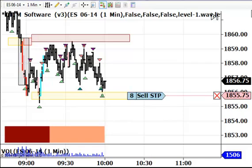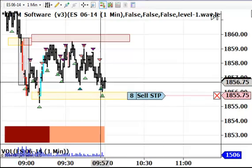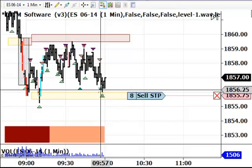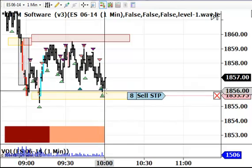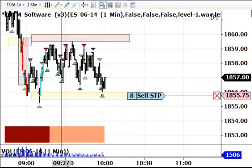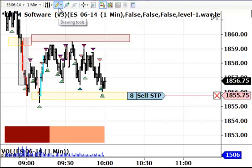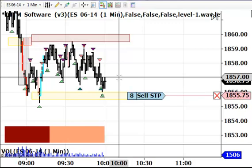Okay, we have a sell stop in here at 1855.75, one tick below. We've got a pair of D-cell bars here, and oftentimes if they can get broken, then because we're in the background here of all of this consolidation that has been going on. So unless the market can move above 57, there might be a play on the long side.